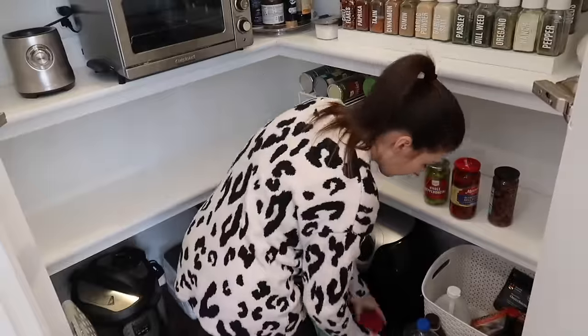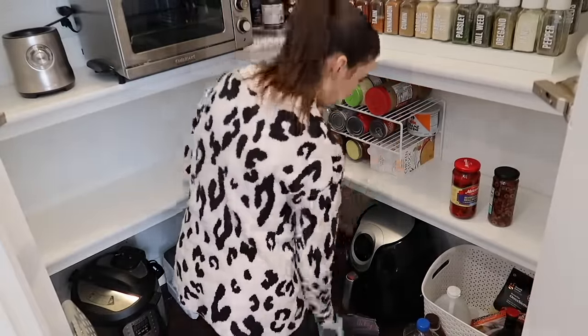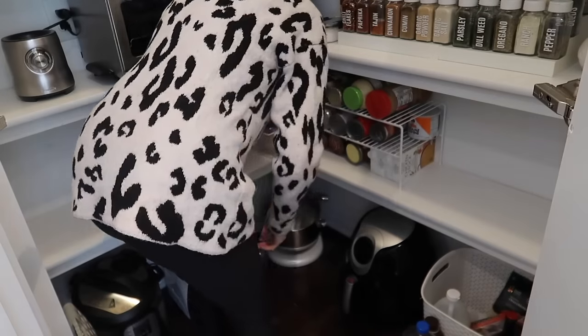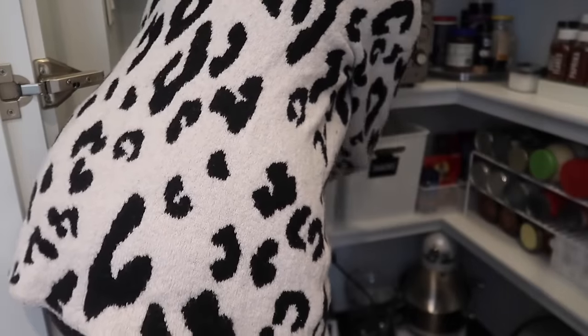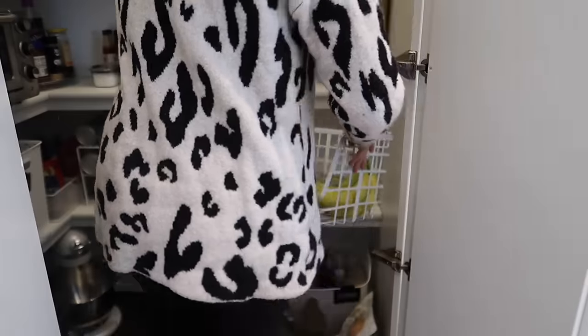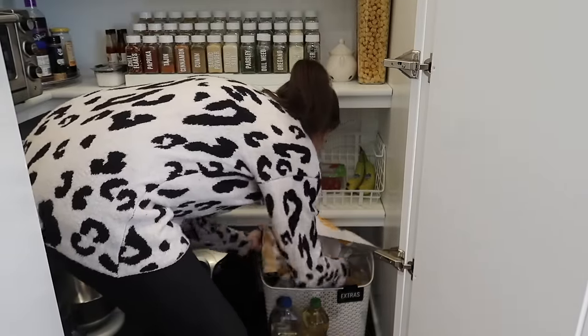And then in the back corner, I have all of the different rices that we have, and sometimes I'll have miscellaneous items like raisins or sunflower seeds. And then I have a couple of bins for my Vitamix blender, miscellaneous things, snacks, and then two containers for fresh produce, which usually ends up being potatoes, onions, bananas, tomatoes, anything like that that doesn't need to be stored in the refrigerator.